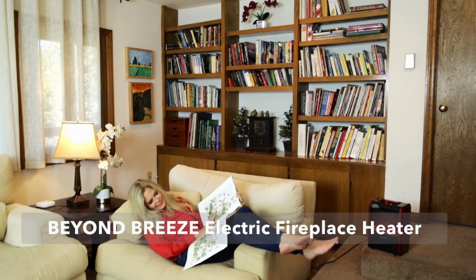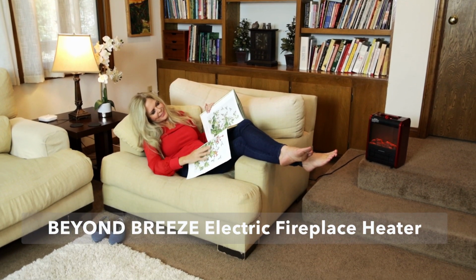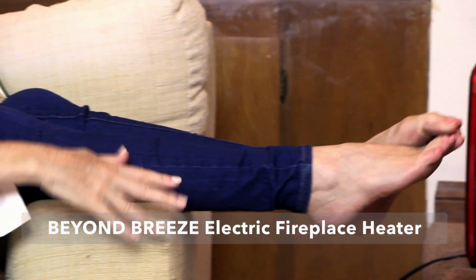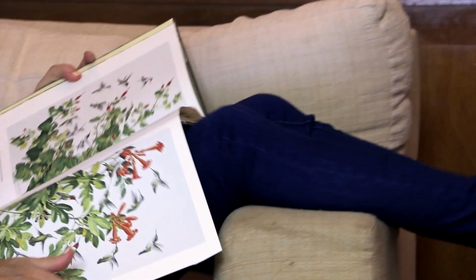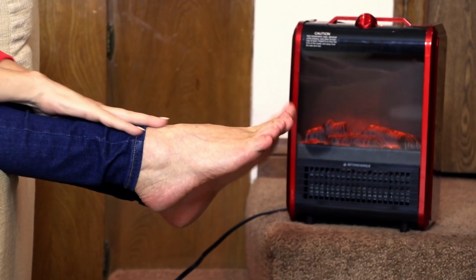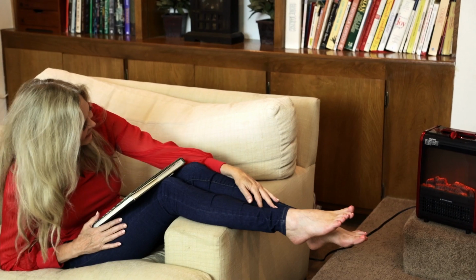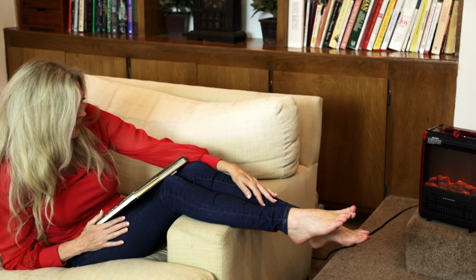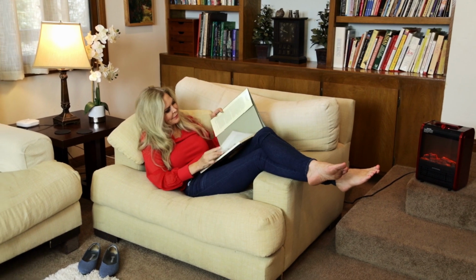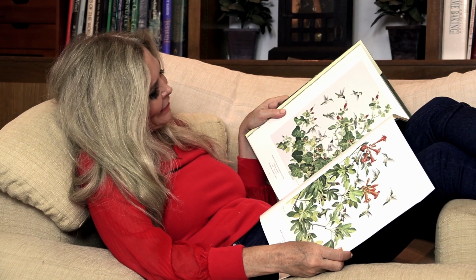My favorite heater for when I hang out is the Beyond Breeze electric fireplace heater. I will put it in the room where I can look at the fireplace going off in the middle of this high quality ceramic heater. It has a full 3D flame effect. It's quite realistic. It's really quiet. So when I'm using it, I can enjoy whatever my activity is, like reading my bird books. It's not going to disturb me, and it's safe for indoor use.